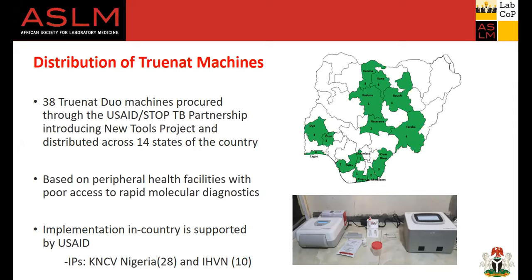So we installed the 38 Truenat machines that we got last year, and we sited them in 14 states. In Nigeria, we have 6 zones, so every zone has at least one Truenat machine.